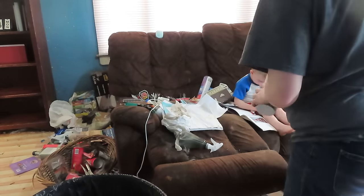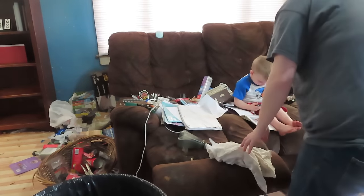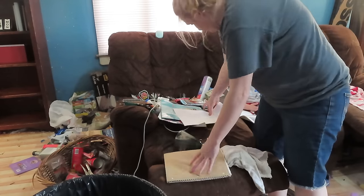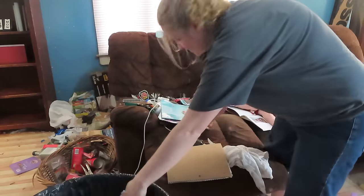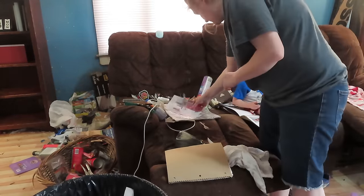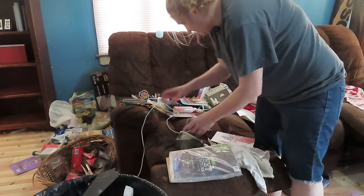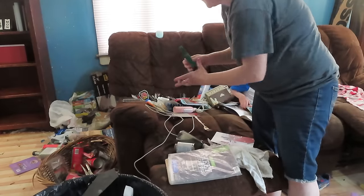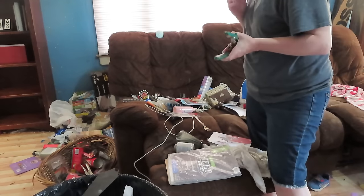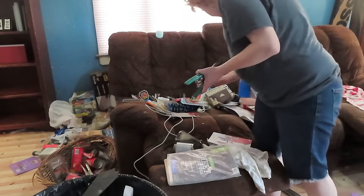Okay, that needs to go to the dirty dishes. That needs to be dirty dishes. This is a notebook that can go up. This is trash. That's trash. That can go up. That can go up. I think I'm gonna put these and the little thingies up, in that box over there. And that can go up.